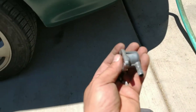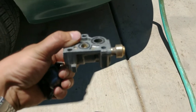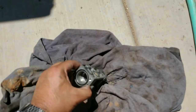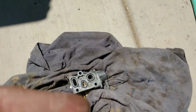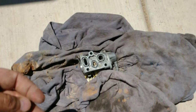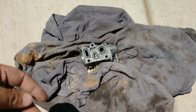Now, pretty sure this was pointing towards me, and this block was pointing this way. So if you're gonna put it together, don't forget, but I think you're supposed to put it like that. I'll use my videos for reference for myself as well, but I'm pretty sure, 99% sure that it goes this way. And it looks like it does, so I'm gonna start putting things together. I say that over and over, but I'm gonna do it now.